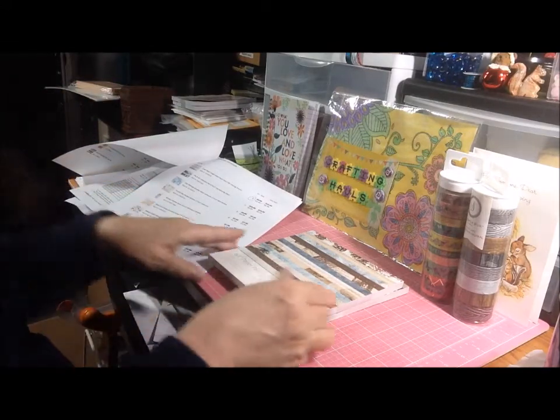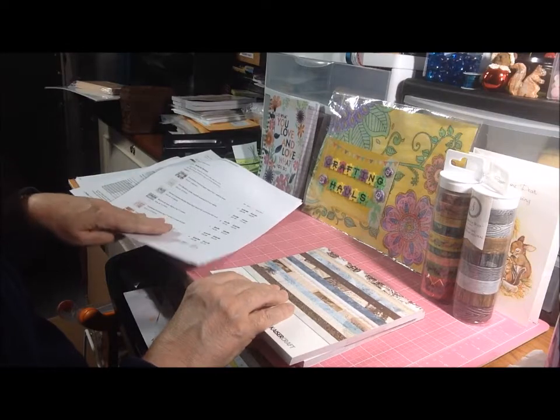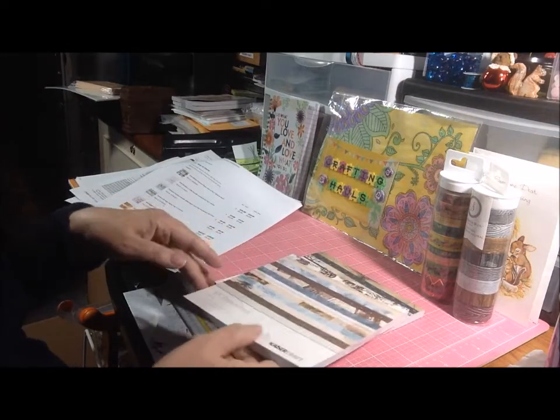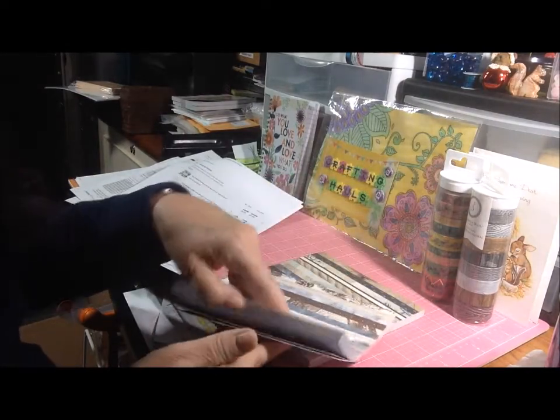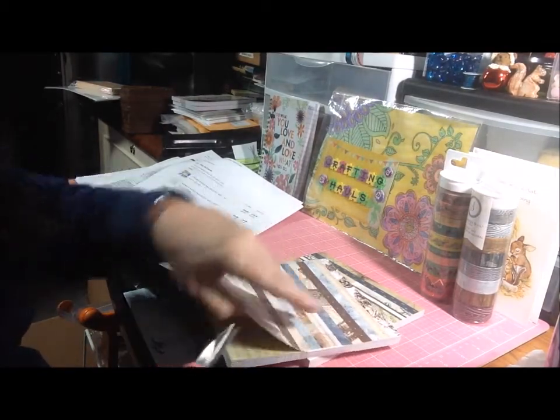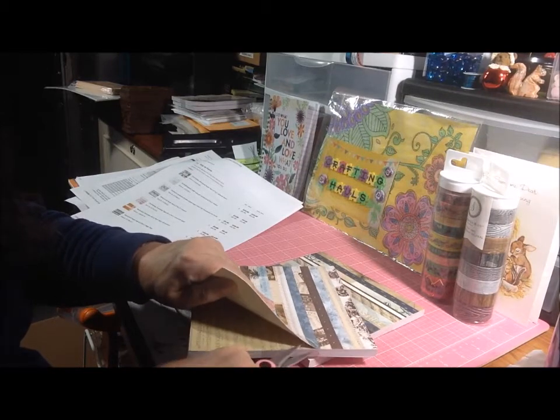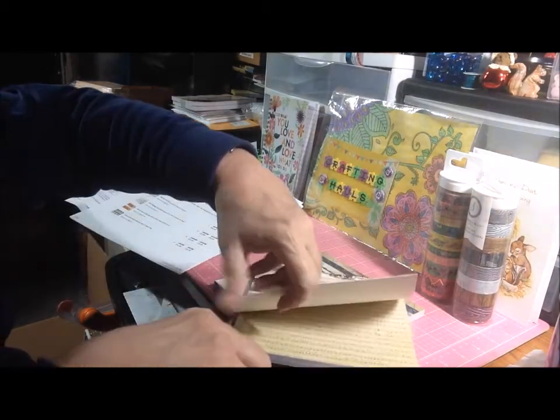But anyway. And the next two are Kaiser Craft. This one is frosted. Let's see if I'm going to be able to. Nope. Pretty sure I do not have this one at all. Not even recently, not even in the past.